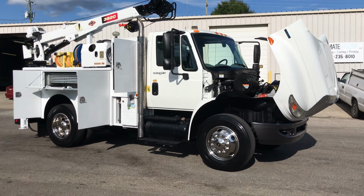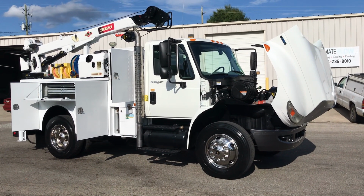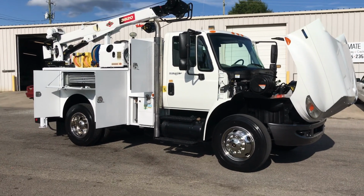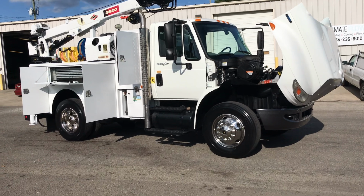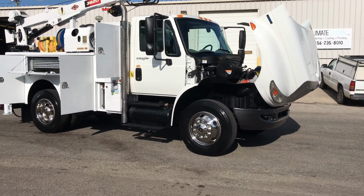I'm going to show you this 2009 International 4300 Durastar we're selling. It's got a 7,500 pound IMT crane, IMT hydraulic air compressor, hydraulic outriggers. It's got a Miller Trailblazer welder, I believe. It's either a Trailblazer or a Bobcat. We'll look at it in a minute.